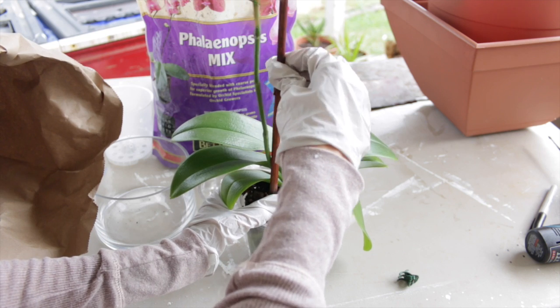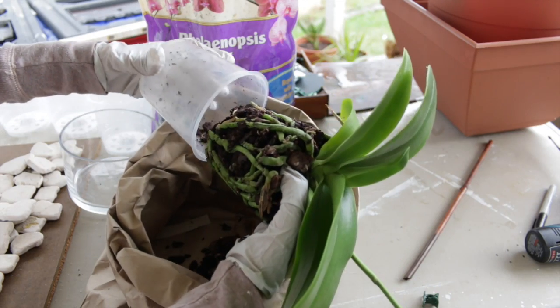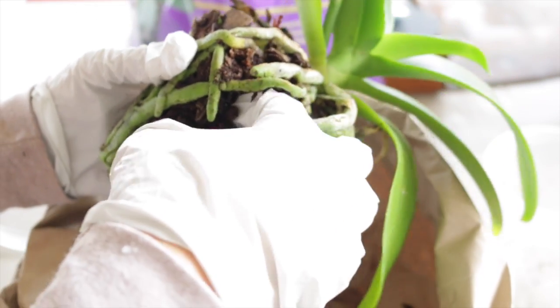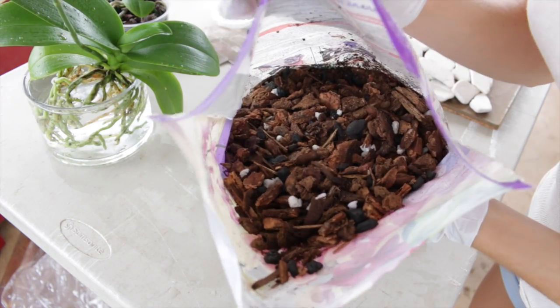So when it comes to the actual process of repotting, I like to remove all of the bark media, all of the old media, make sure the roots are as clean from it as possible. I will also rehydrate it. I'll put it in a container of water while I'm kind of prepping the next container, the next set of media for it, and let it rehydrate.